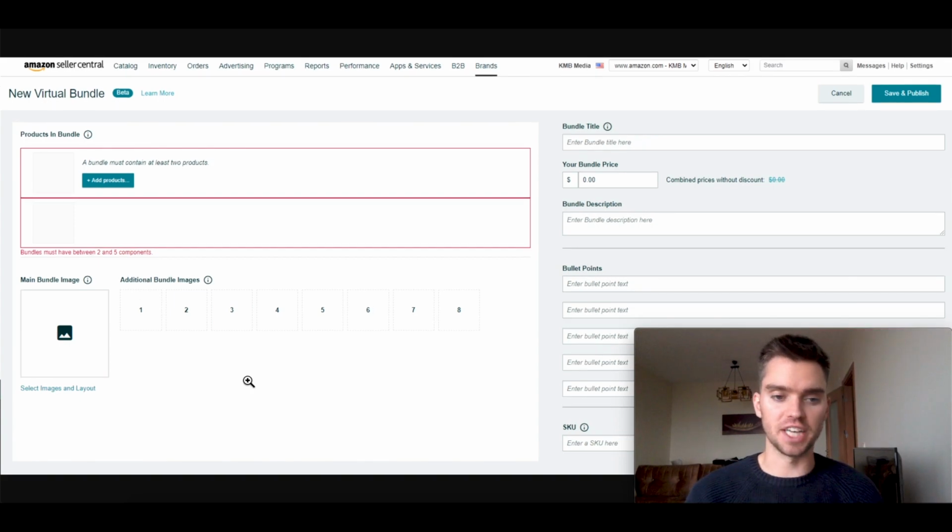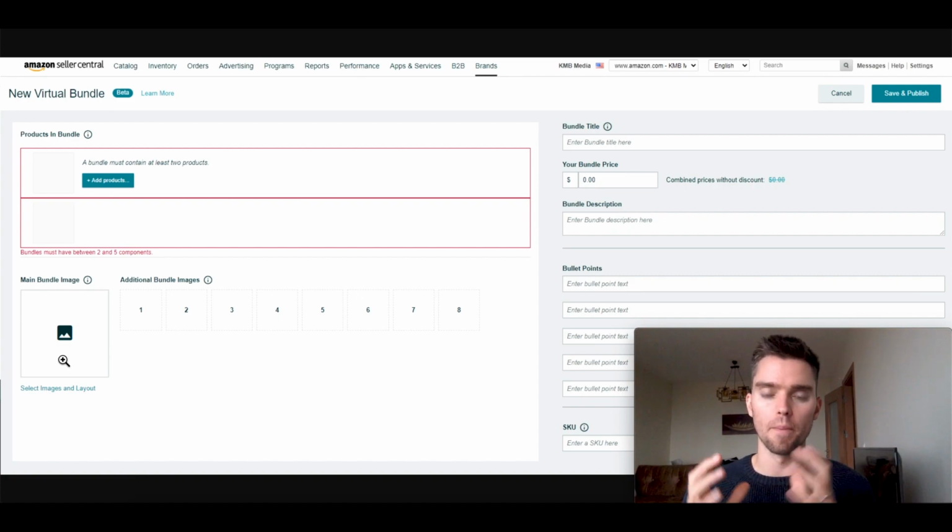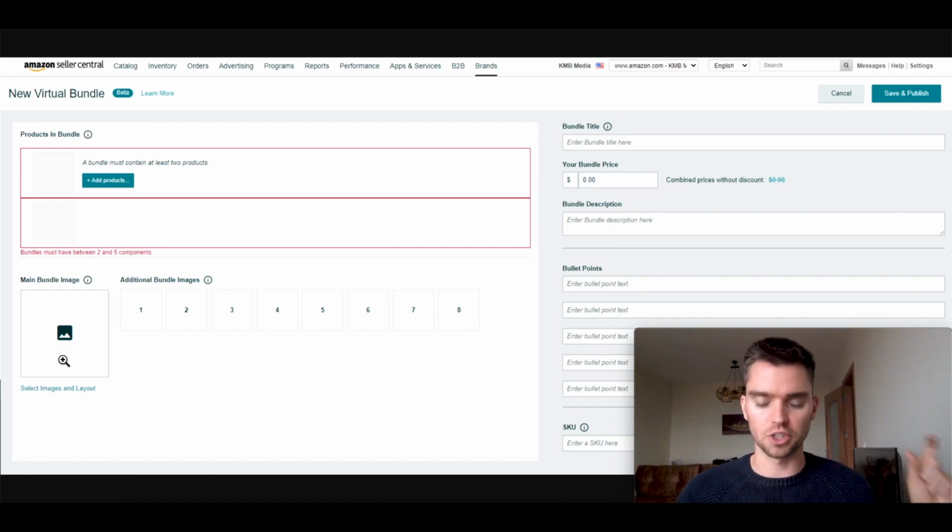And then for your image section here, for your main image, you will need a white background image of all of the products that are in your bundle. Okay, so if you have 2 products, put those 2 products with a white background. That'll be your main image. Very easy to do if you're more of a scrappy, maybe solopreneur like I am, to use Canva.